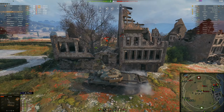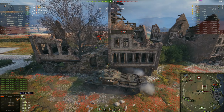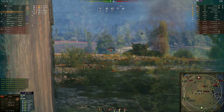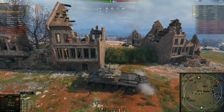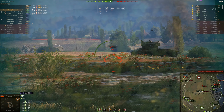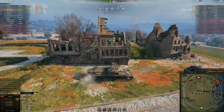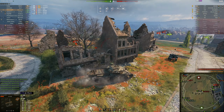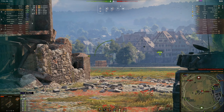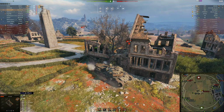Now, I want to be careful here, because I don't want to peek out too much, as I am proxy spotted by this VK. Now, can we shoot this STA? If we can shoot this STA, then we're actually in a good position here. Because if this STA can die... There we go. Okay, right, now we're in a very nice position. We've stopped the crossfire that's coming onto that M6. As you can see, the good old alien tank. And from there, we should be able to assist him with anyone that's in the city.